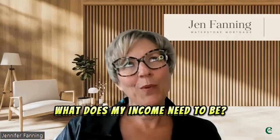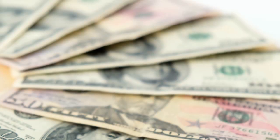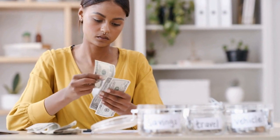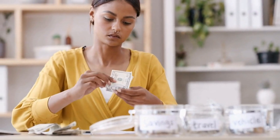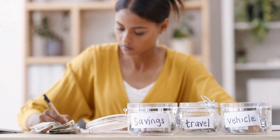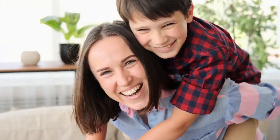Exactly. So what's next? What's our next thing, Tamala? The next one, Jennifer, what does my income need to be? Well, the good part about this program, like I said in the short, lots of down payment assistance programs have some sort of income cap. And there's lots of people that make over the 80% of the average median income, but still struggle to save money. Let's face it, if you've got a young family, or you're a single mama, or you're just starting out in life, it's hard to save money right now.